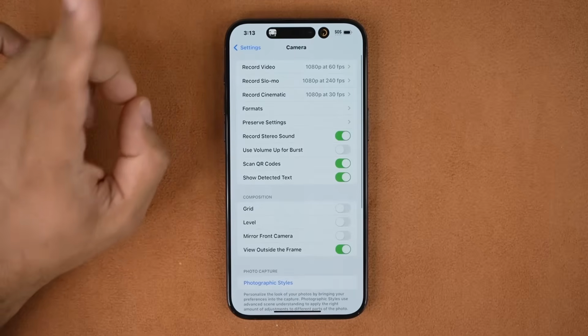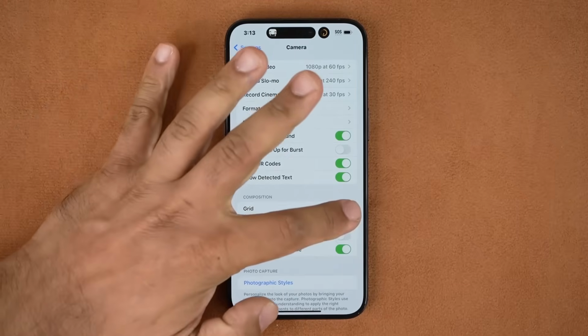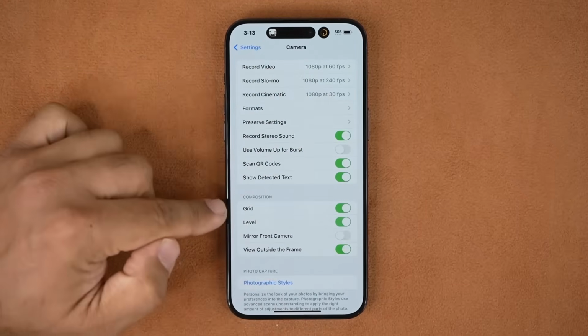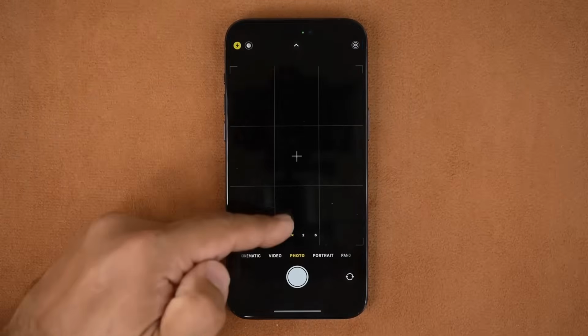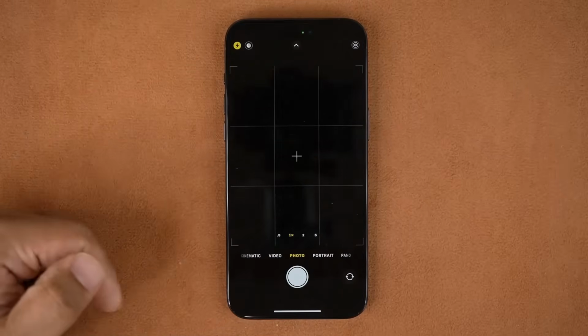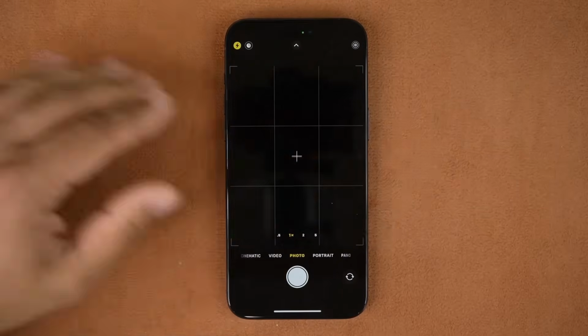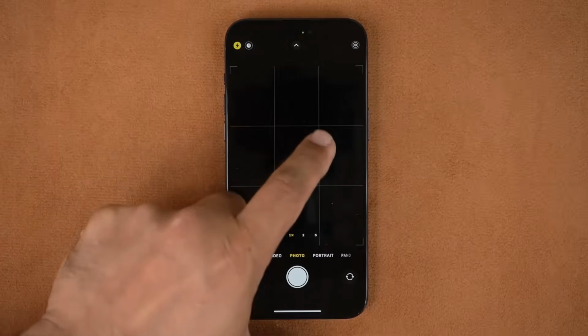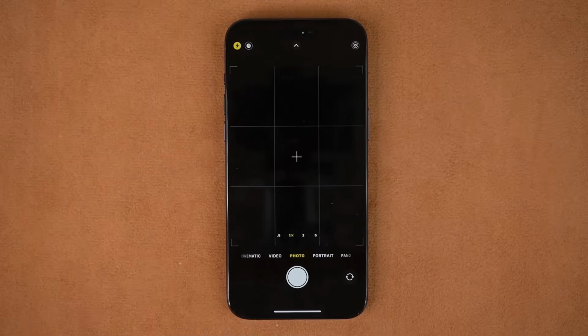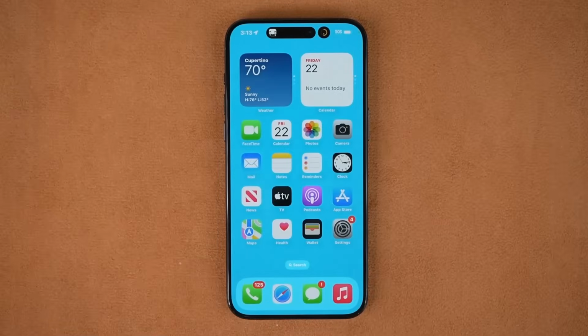Now, the final thing you want to do with the camera is you want to enable the grid and the level. Okay, make sure you do these, because now when I go to the camera application, I have a bunch of grids right here. I'm also going to get a little level here on the camera that you're going to see visually. That is going to allow you to take level photos, and the grid is going to help with the alignment of your photos. Fantastic. Let's move on.